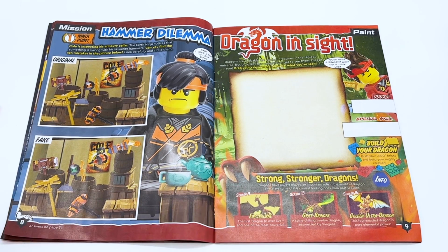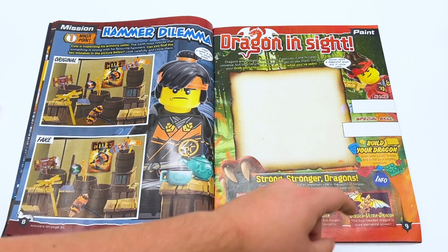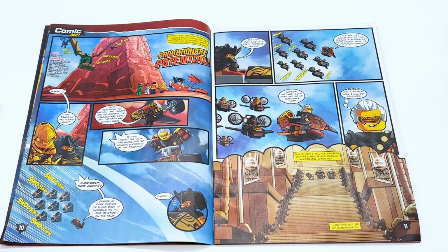And then this is a Draw Your Own Dragon page, where you can come up with a name for them and a special skill. And then they also encourage you to build your own dragon with LEGO bricks. But now we come to the most interesting part of the magazine, and that is, of course, the comics.